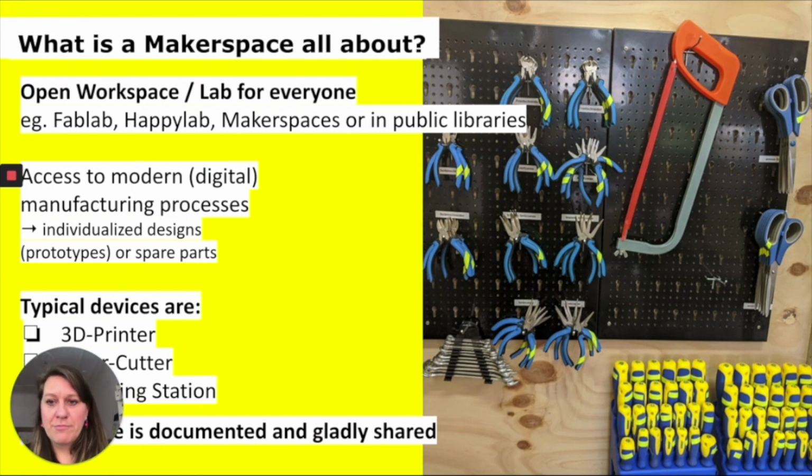A very important part of a makerspace is also that the knowledge gathered in this makerspace is being documented and gladly shared with others. The idea of a makerspace is all about open knowledge, and if somebody found a solution to something, the idea is to document it and to actually make this knowledge accessible, which is also why media education is a very big part of having a makerspace. Learning about digital media production in order to document knowledge is a very vital part of the project that we're having.